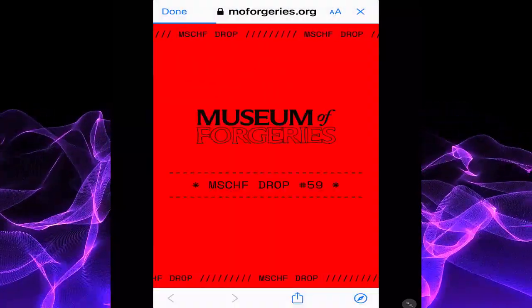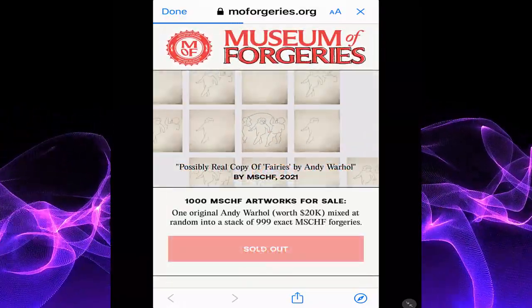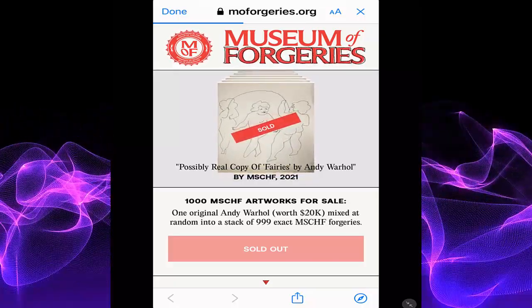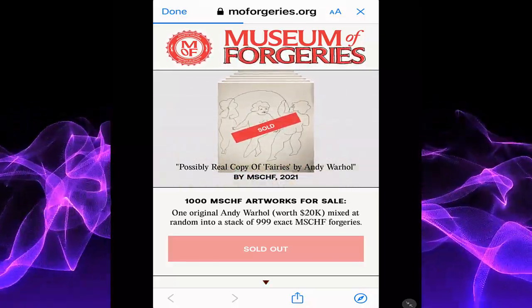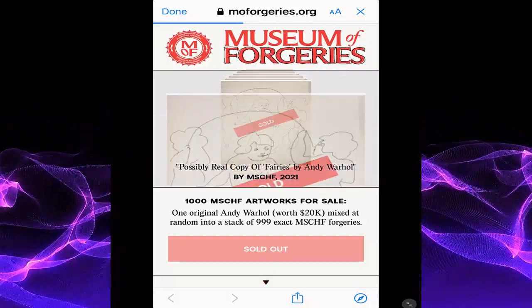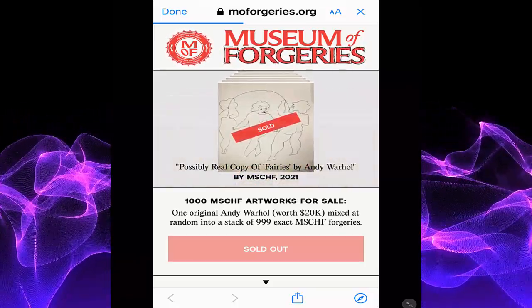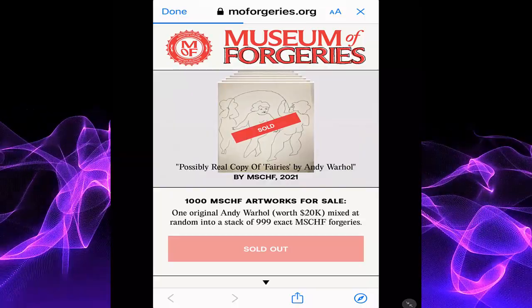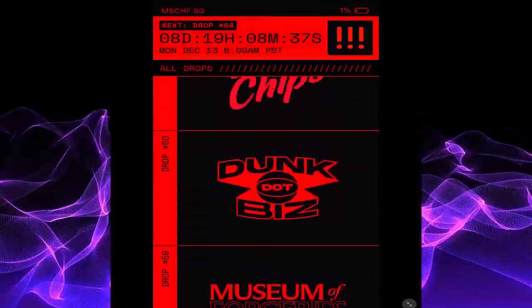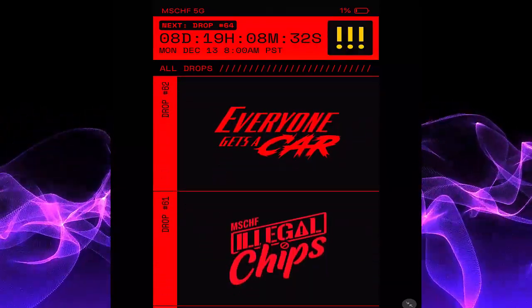Andy Warhol's. So there were 1,000. They sold 1,000 of these Andy Warhol art pieces. One of them was real, and one of them was worth $20,000. The other 999 were reproductions. So it would have been interesting because I don't know what they sold this for originally, but that would have been real interesting. Let me show you the one that I did because this one bears some explanation.